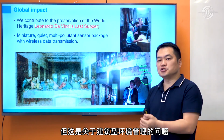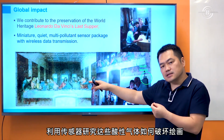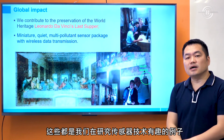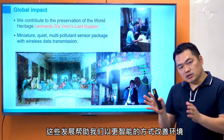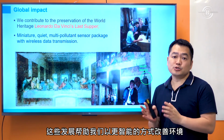how we can make use of the sensors and try to protect against these acidic gases, how they can damage the paintings. And these are all the examples we found when we look at the sensor technology in the past decades. Their developments have helped us improve the environment in a much smarter way.